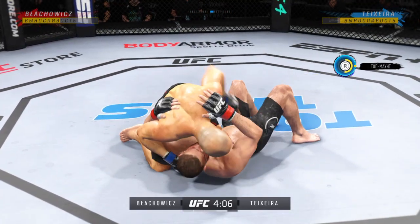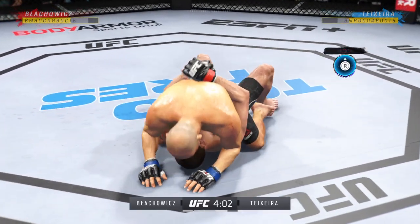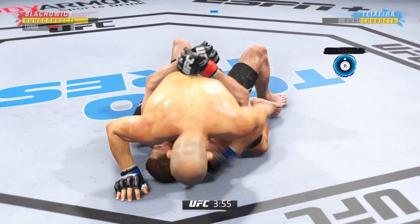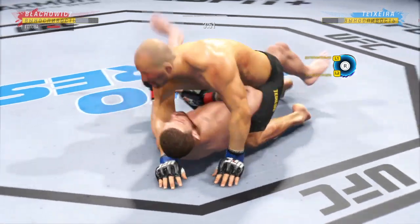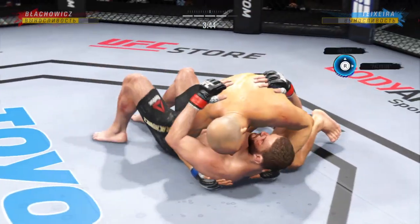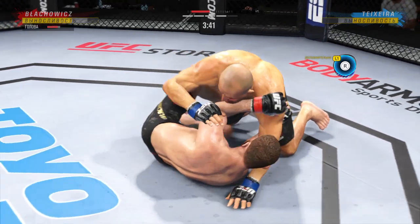Side control now. Bottom fighter trying to control posture, unable to do so. And now he's in a lot of danger. He's got to grab that head or he's going to get blasted. All right, well, both fighters pretty comfortable on the ground, DC, but you got to be very careful hanging out here for too long if you're his opponent.